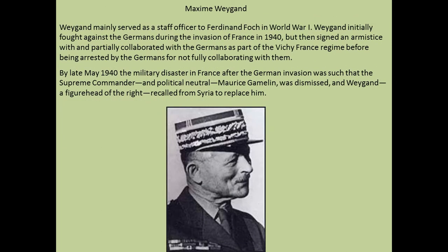Weygand, Maxime Weygand, mainly served as a staff officer to Ferdinand Foch in World War I. Weygand initially fought against the Germans during the invasion of France in 1940, but then signed an armistice with and partially collaborated with the Germans as part of the Vichy France regime before being arrested by the Germans for not fully collaborating with them. By late May 1940, the military disaster in France after the German invasion was such that the supreme commander and political neutral, Maurice Gamelin, was dismissed, and Weygand, a figurehead of the right, recalled from Syria to replace him.